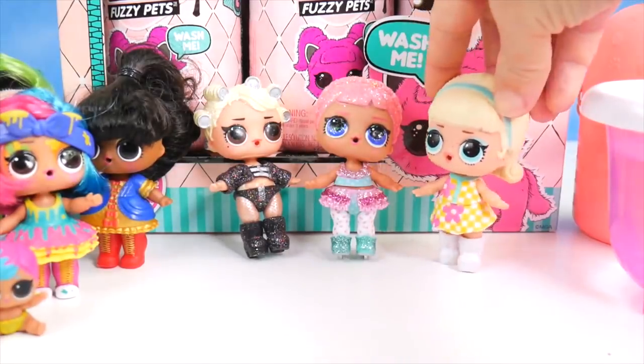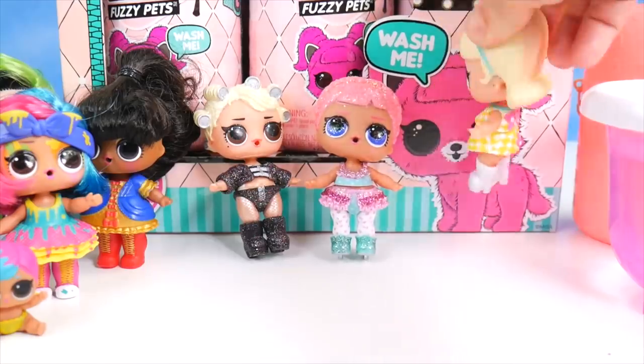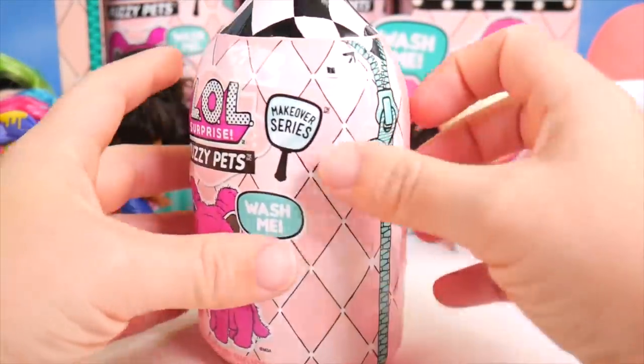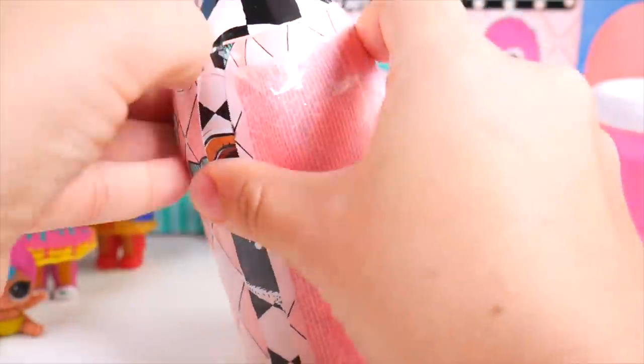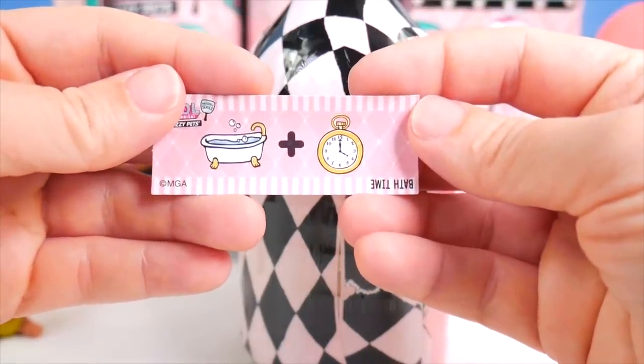Let's go. Yay, new pet, come on. Oh, it's so exciting to see Splatters get a new pet. I want one. Let me see. Oh my, the others are really excited about seeing a pet for themselves too. So let's go ahead and open another one. Let's see if we can get more pets out for our LOL friends. Going here, found our little message. It is bath time.